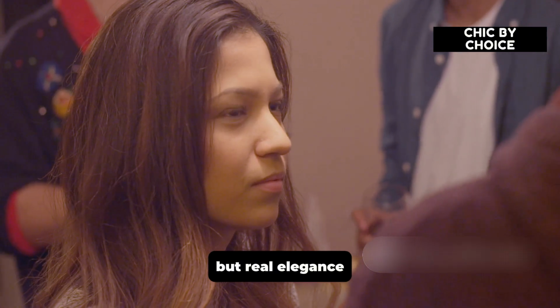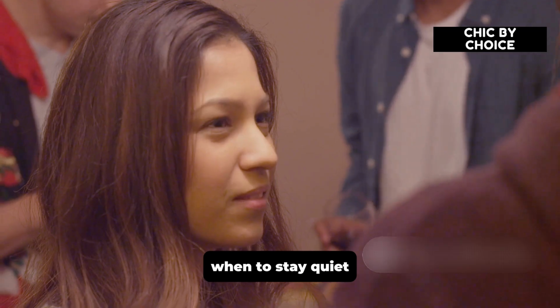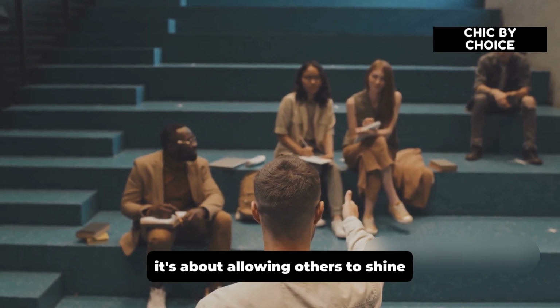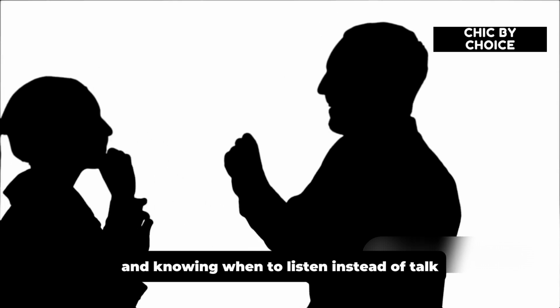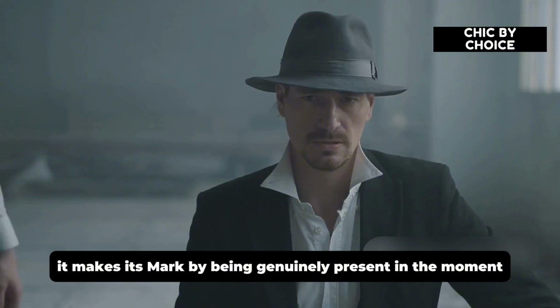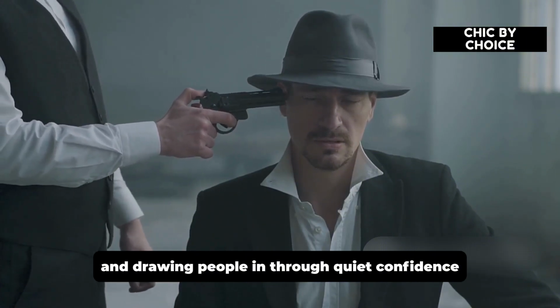But real elegance, it's about knowing when to speak and, more importantly, when to stay quiet. Elegance isn't about forcing yourself into the spotlight. It's about allowing others to shine. It's about gracefully navigating conversations, making others feel valued, and knowing when to listen instead of talk. Real elegance doesn't need to shout to be heard. It makes its mark by being genuinely present in the moment and drawing people in through quiet confidence.